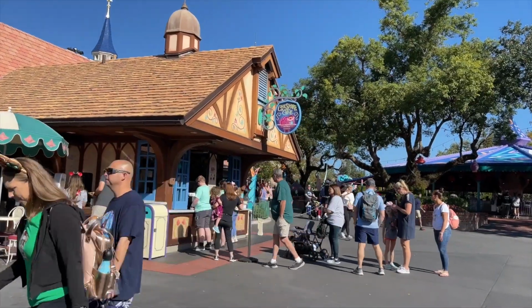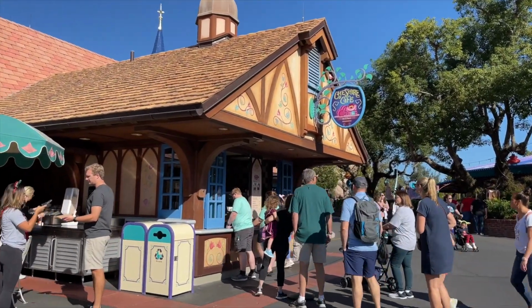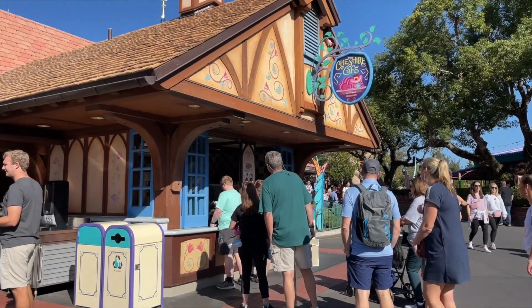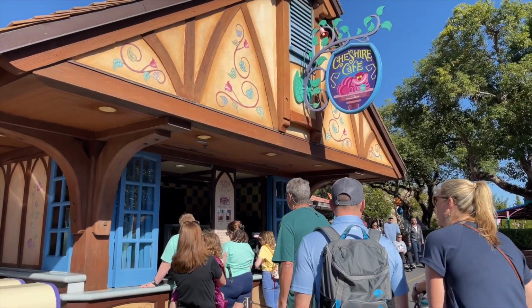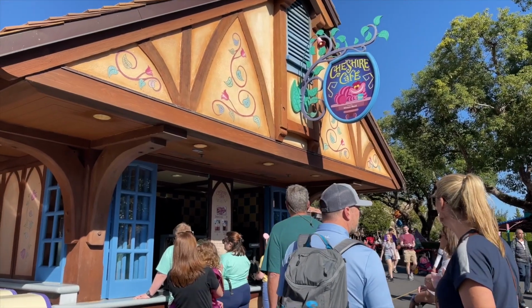One of our first cheapest snacks can be found here at Cheshire Cafe here in Fantasyland. This is one place, it does not have a big menu, but the one thing we're going to get is the reason that I think you should stop by. And I'm really excited that it is on our cheapest snacks list because this is one I get just because it's good, not because it's cheap.